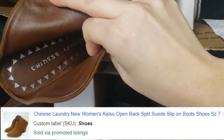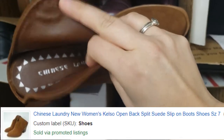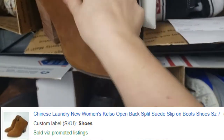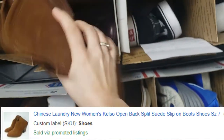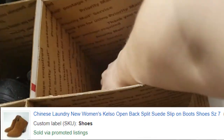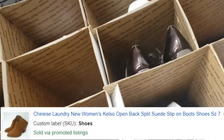But the brand is Chinese Laundry. I don't know if you can see it in there. Chinese Laundry. Cute boots, though. They were, like, brand new. I think these may have come out of my first Goodwill blue boxes that I got from shoes. And one more. There we go. Got to start opening some shoe boxes.